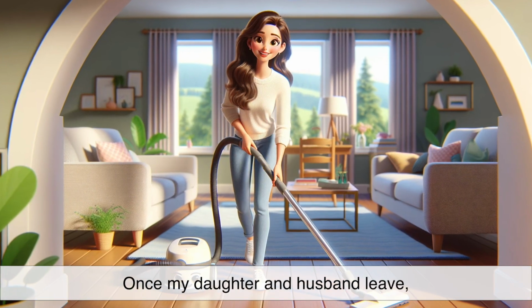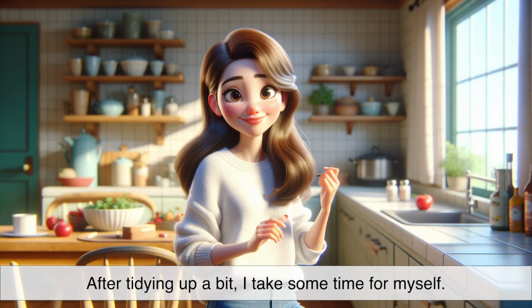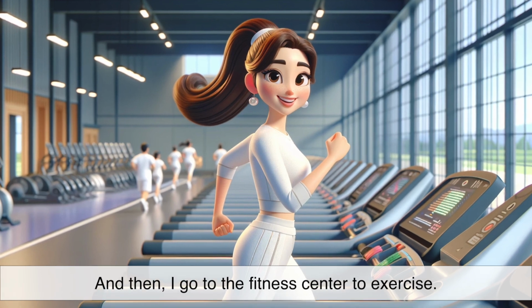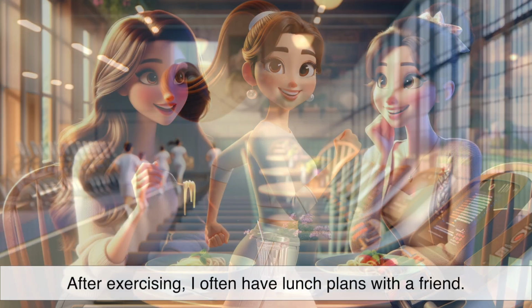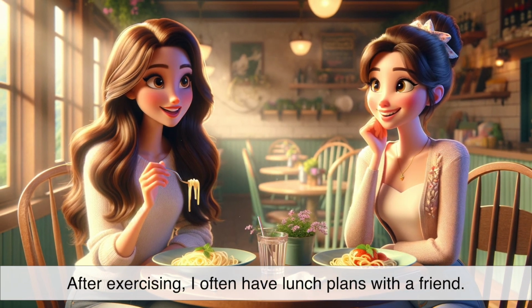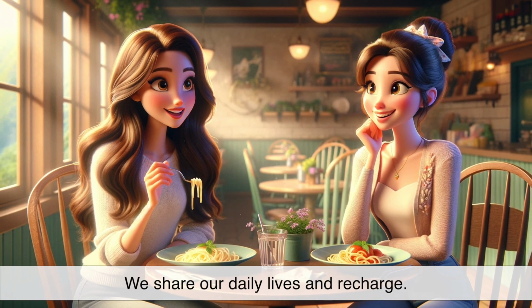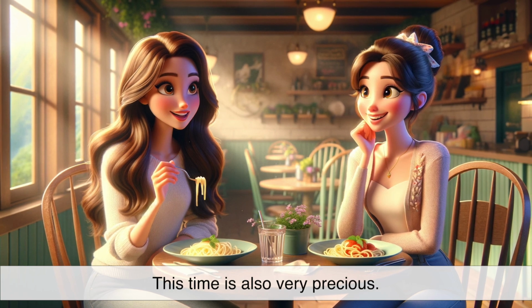Once my daughter and husband leave, I start on the household chores. After tidying up a bit, I take some time for myself. And then I go to the fitness center to exercise. This gives me energy. After exercising, I often have lunch plans with a friend. We share our daily lives and recharge. This time is also very precious.